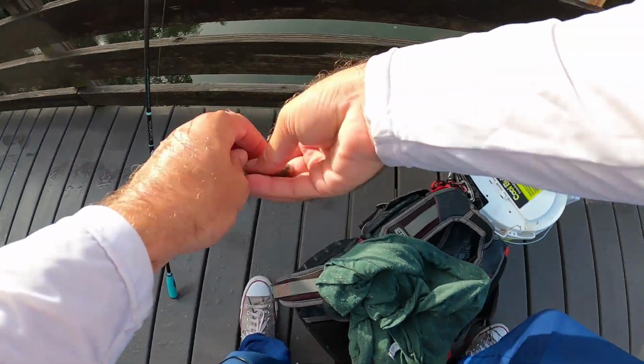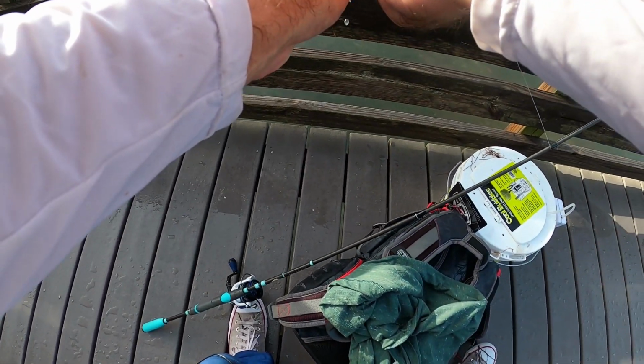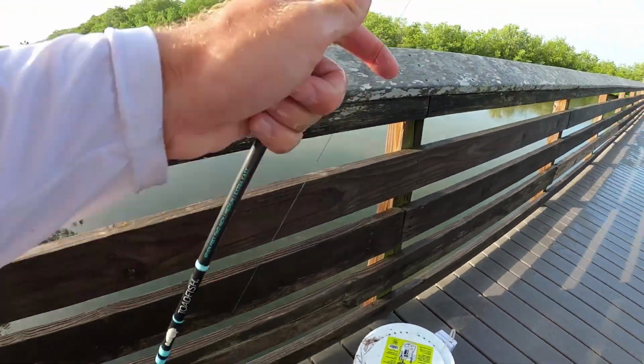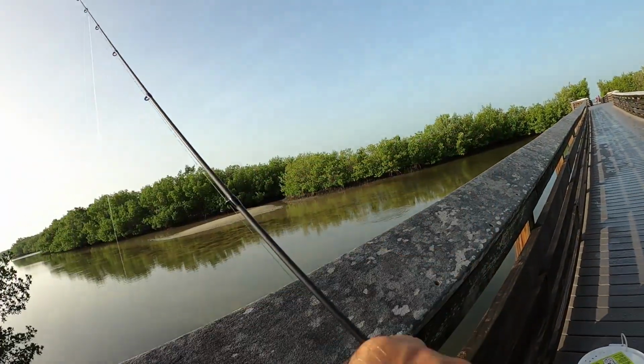God, there's a snook right underneath me. I'm gonna try to pitch him one of these little live mullet and see if he'll eat it. I don't know if he will, because this water is just insanely clear. But we're gonna give it a shot here. Let's see where he went. I don't see him. Where did you go, little fella?